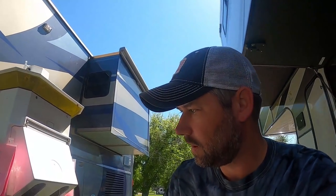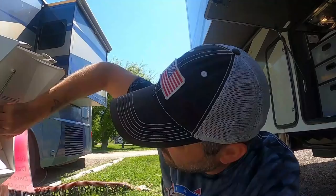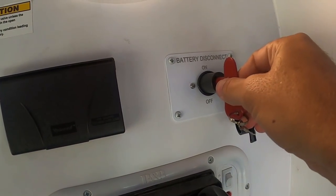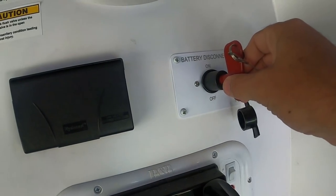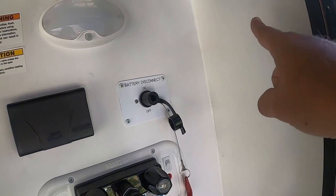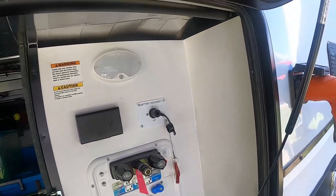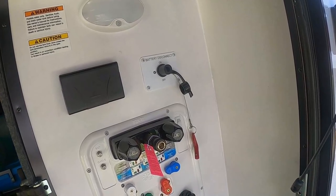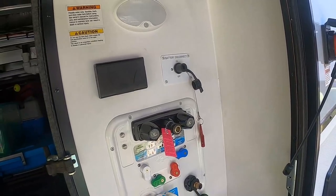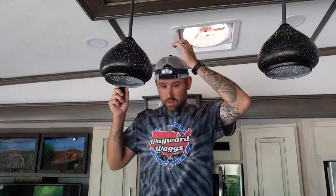All right, we're going to kick off the power to the RV. And then we're also going to turn off the battery, because power is still coming from your battery to that 12 volt outlet. And just by turning off the power to the pedestal, you could still get shocked. So I'm not taking any chances.